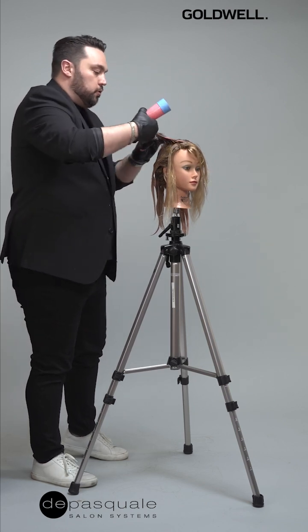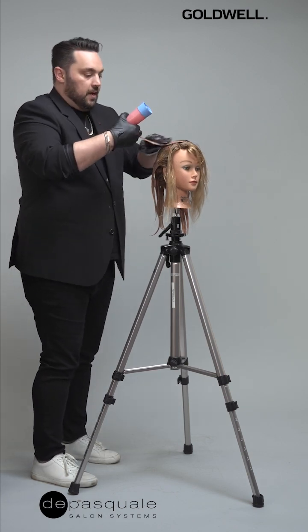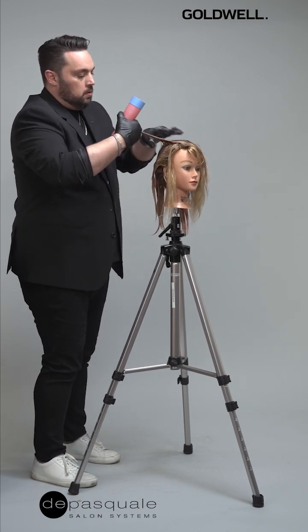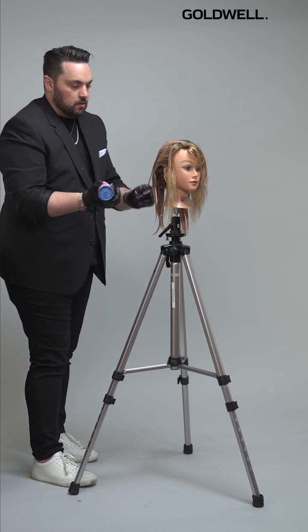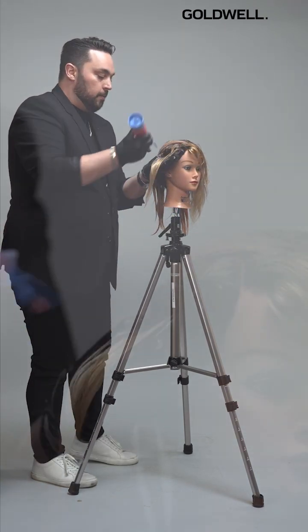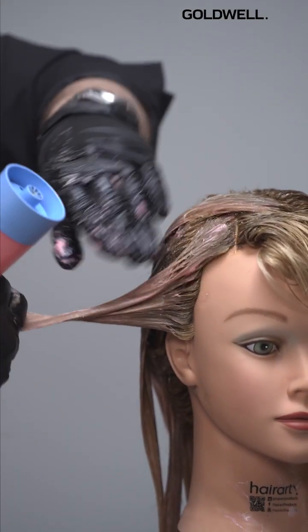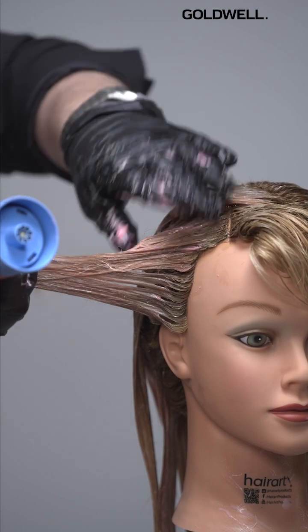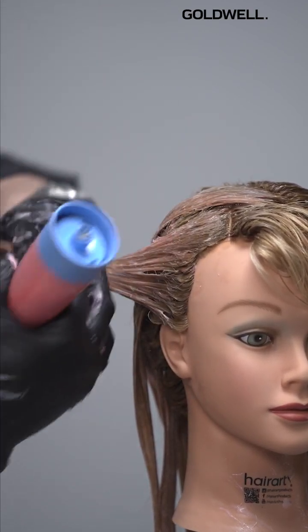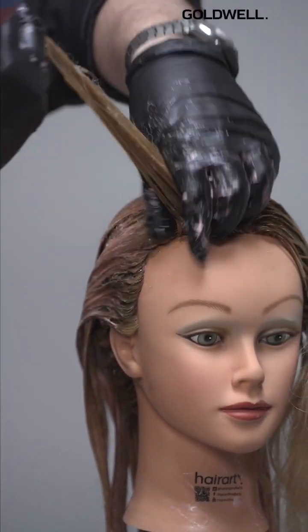Could you make this super, super complicated and take really small sections? Sure. Would you get more iridescence? Maybe. Could you do this in maybe three sections overall? Yeah, you absolutely could. Sometimes I would just put the more reflective formulation on the front zone, from the high point of the fringe back to behind the ear, and put my deeper shade everywhere else. Sometimes I like to do all the things. Sometimes I don't.